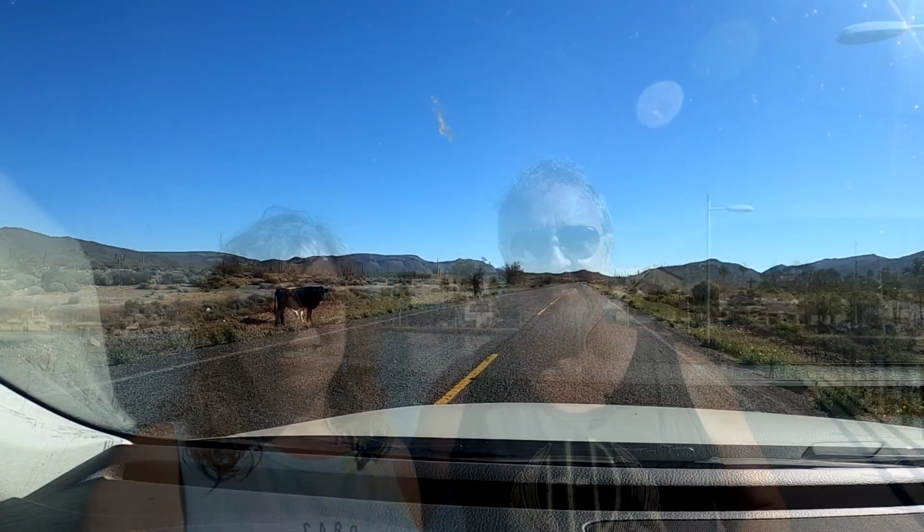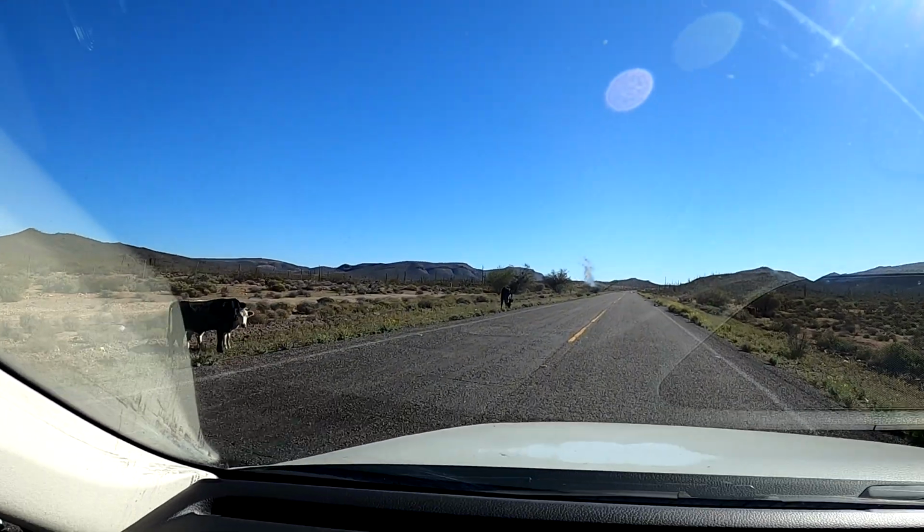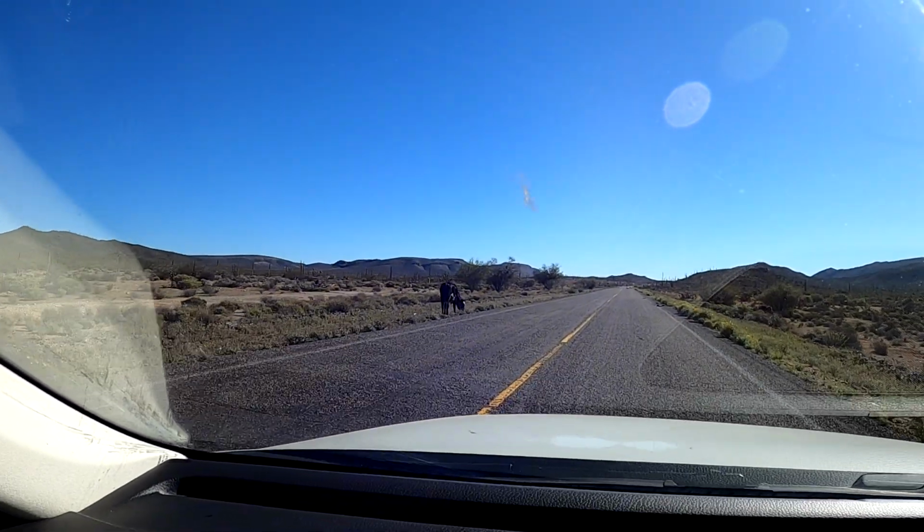And the reason why we did it in 4 days is because they don't recommend that you drive at night. And it's not because of the safety, it's because of this. I guess that's why you don't drive on these roads at night.